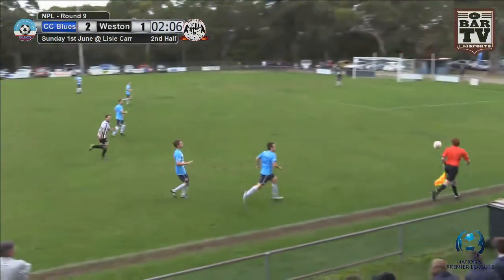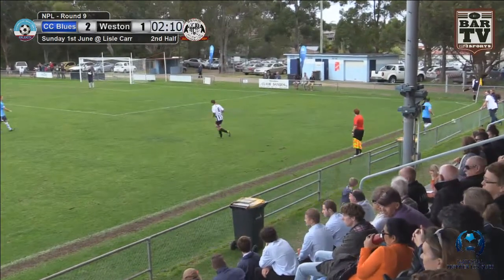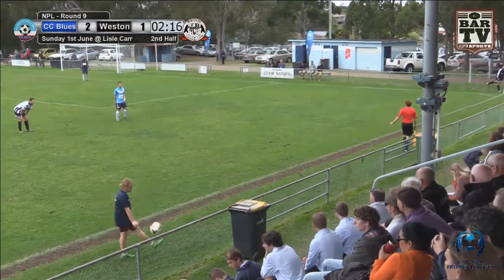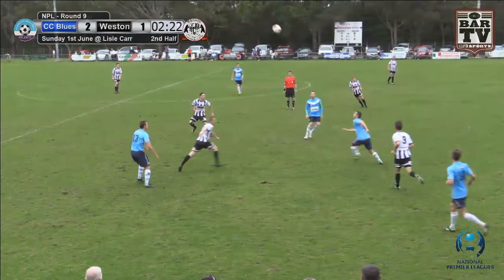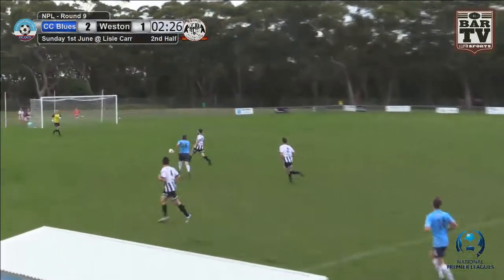Early signs from Weston look like they're trying to go a bit more direct. That was Dickinson there on the left. Herefield's, of course, switched over to the right. Long throw in there. Turnbull does well to get up. Over the top from Smith.